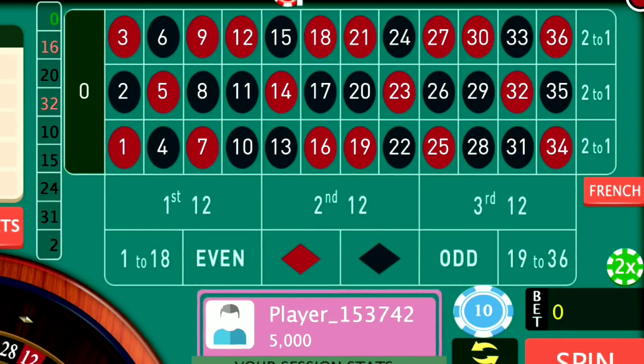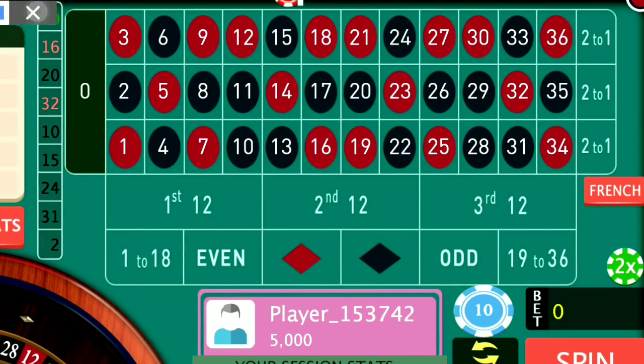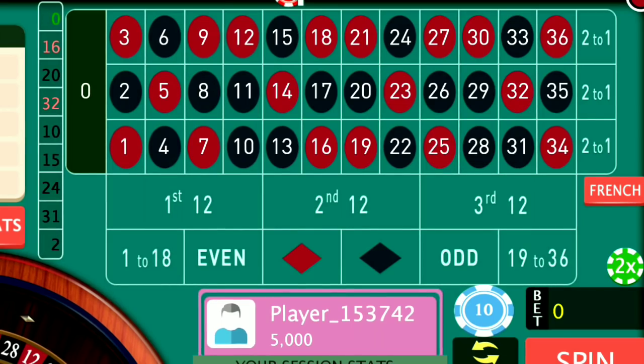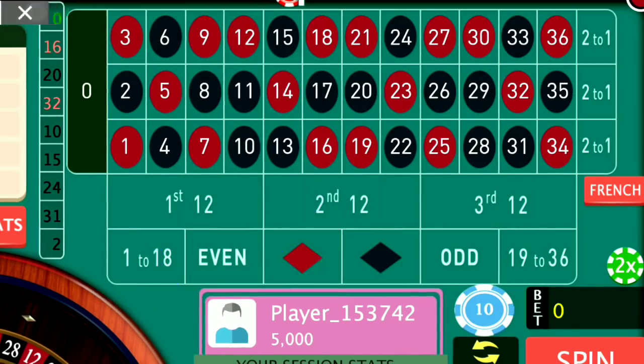So as you see, my bankroll is $5,000, and I will try to make as much as possible in 15 minutes. For this trick I have decided on two places to play, and I will tell you the logic behind these two places. I have selected the smaller numbers and the red numbers. I will put $10 here and $10 here also. So what is the trick and how can you make profit? Let's see. Let's start the video.